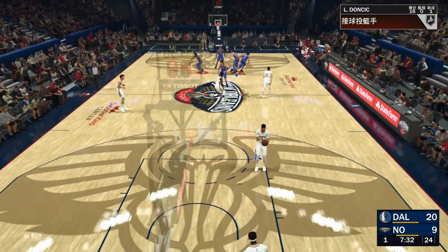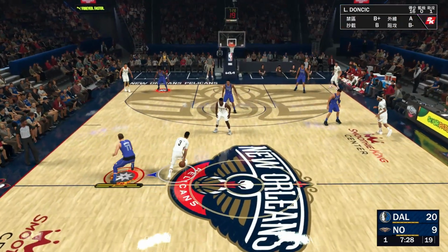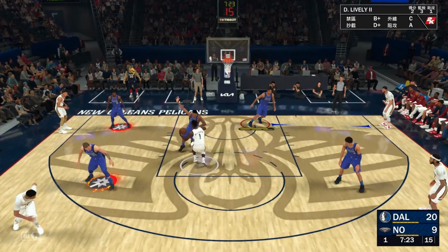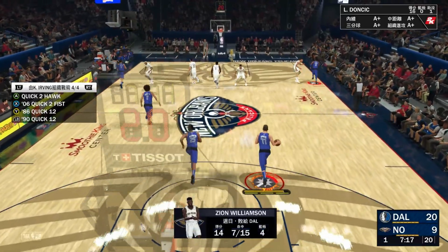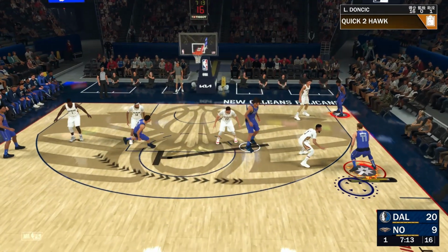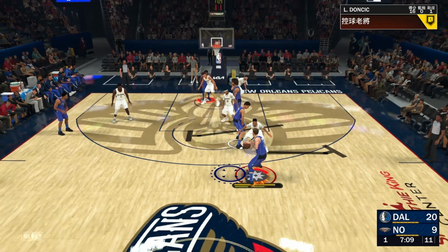And they're getting their points now almost exclusively from the triple. 4 of their last 5 makes are from beyond the arc. Now here's Williamson. 14 points from him the last game against Dallas. And so Doncic will bring it up for the Mavericks. 11-point game. Their last encounter was in New Orleans, where they were able to handle the Pelicans.